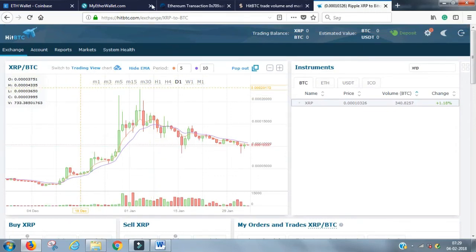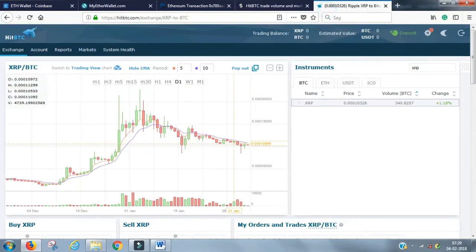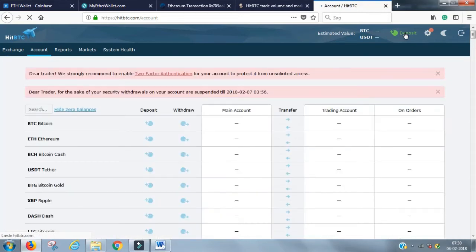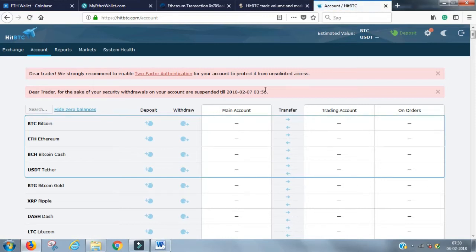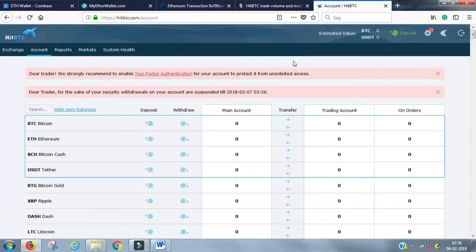So what we want now is the Ethereum sent from my Ether wallet into this specific exchange. And what you do is you click on deposit up here. Basically, you want to get the address from the exchange. You log into the exchange, you always make a login for the exchange, get your unique public address for that exchange account, and then you send the amount of Ethereum you want from your Ether wallet to that exchange. So we want to deposit Ethereum right there.